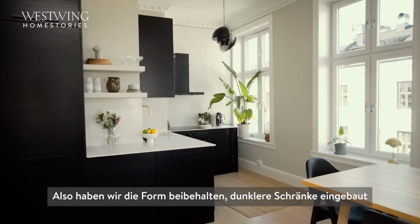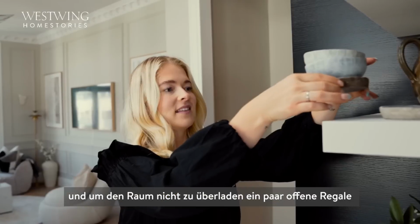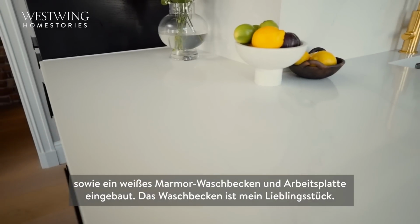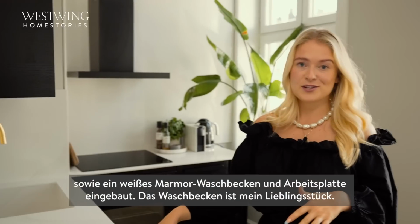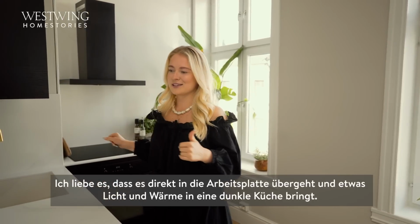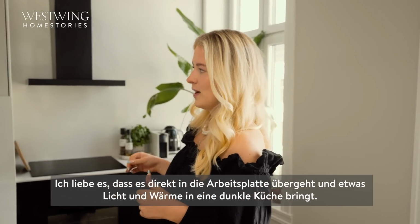and living room. So we kept the shape, we did darker cabinets, and then not to overpower the room, we did some open shelving and a white marble, both sink and countertop, which this sink is my favorite. I love that it just goes directly into the countertop and brings some light and warmth to a dark kitchen.